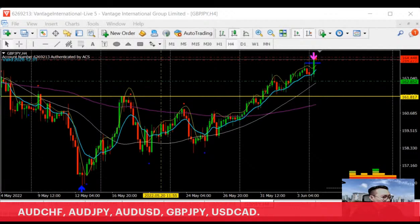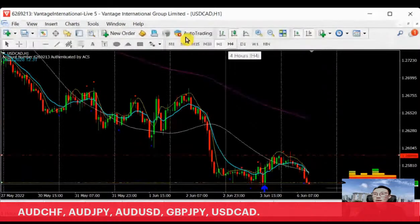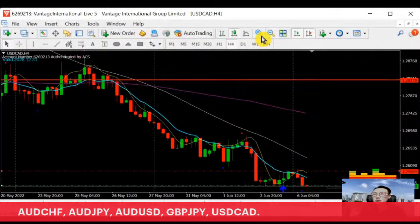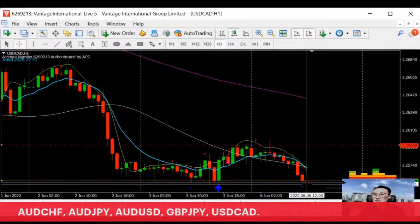Let me take a look. Dollar cat looks good to me right now. Dollar cat over here is now breaking out of the support level. Am I right? Let me see.